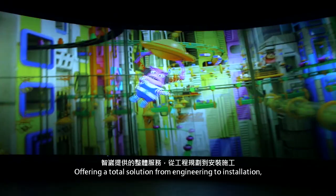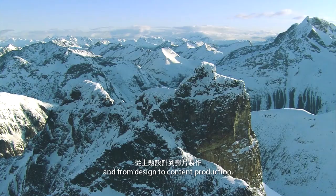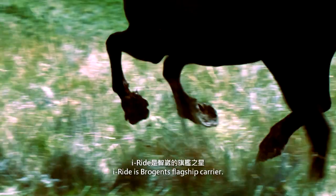Offering a total solution from engineering to installation and from design to content production, iRide is Brogen's flagship carrier.